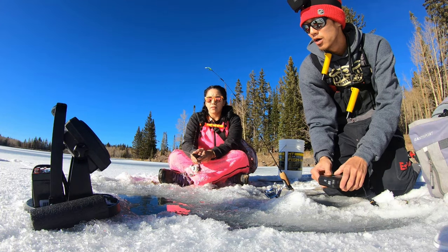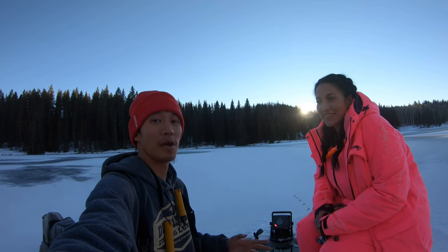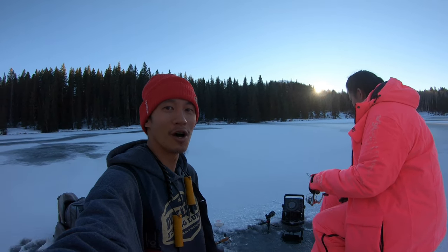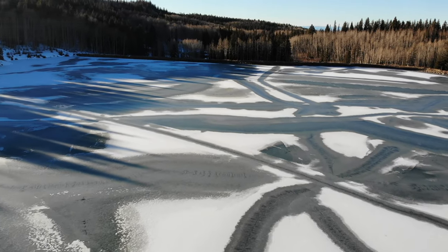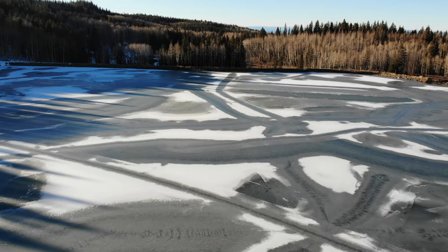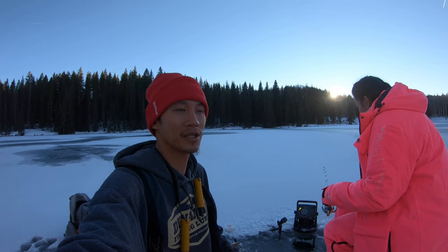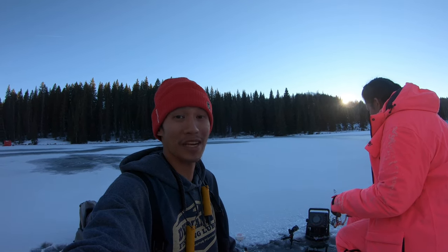TEAMCOFF here, here for some more early ice action, trying to get into a wide variety of trout today. We've already been here for a few hours and the action's been pretty fun. Cheyenne's got another one too. While she's trying to get that, the ice conditions today are pretty sketchy. You'll see here in some B footage that the lake's got honeycomb spots and wet spots all over the place. It's been a really, really relaxing hot day. It's been about 43 degrees out here.